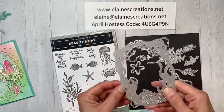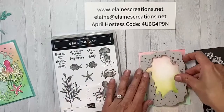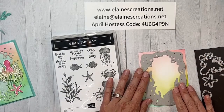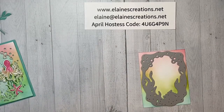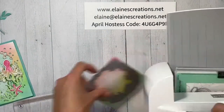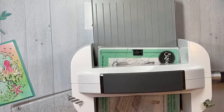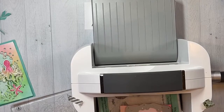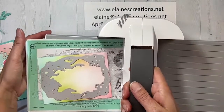Okay, so we're gonna use this big die right here to cut our scene out of there. And it's just barely gonna fit here. So let me move these aside. And I need to grab my machine. You need the big machine for this one. Okay, so I'm gonna put it right about there. And then I'm just going to put this on here. Maybe I should go this way. There we go. Okay.